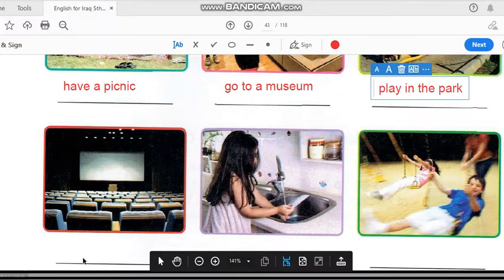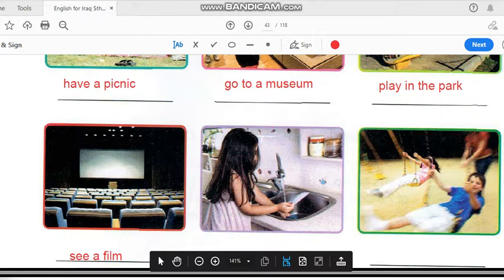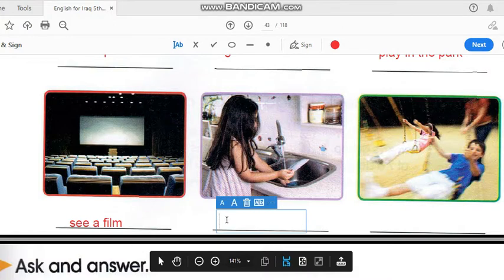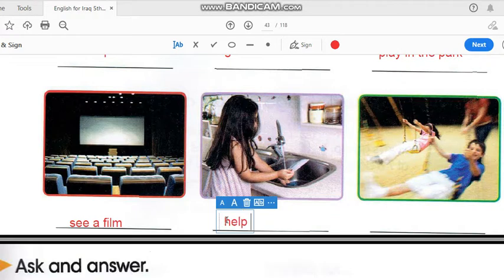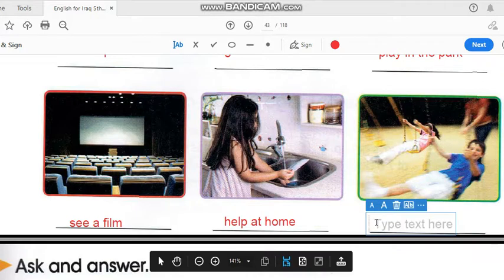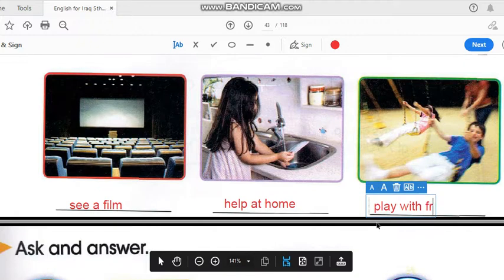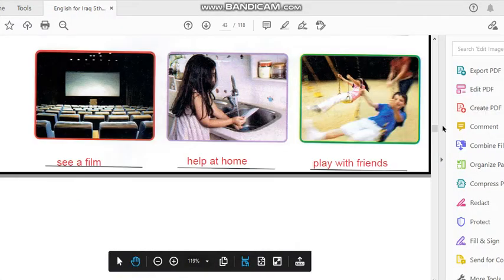This is a cinema. Of course, they are seeing a movie. So see a film. يعني يشاهدون فيلم. She is a young girl helping her mother at home. Of course, she's washing dishes, so that will be help at home. The last picture, she's playing with her friends, so play with friends. Okay, as I did it, do it as I did it.